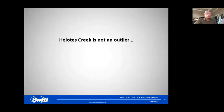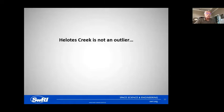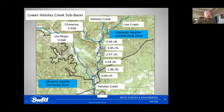So Helotes Creek is not an outlier. There are other examples that we could go into sometime, but let me say that there's considerable evidence that there's considerable recharge in the Edwards Aquifer. So just go back, I missed one point I wanted to say here. What you have here is all the recharge that is occurring in the contributing zone. All this water is going underground in the contributing zone before you get to the recharge zone.